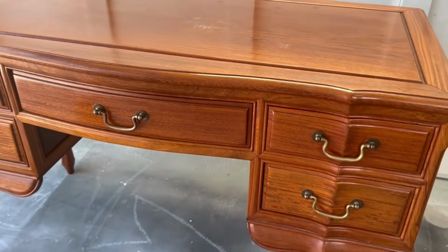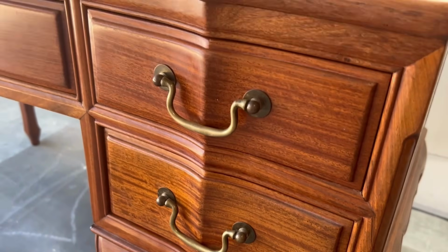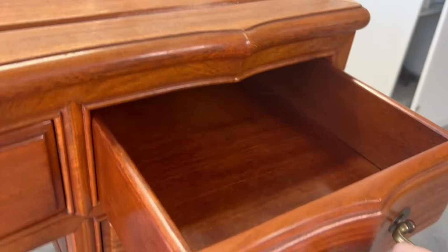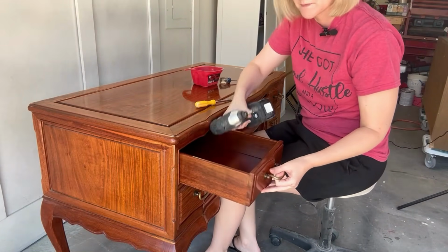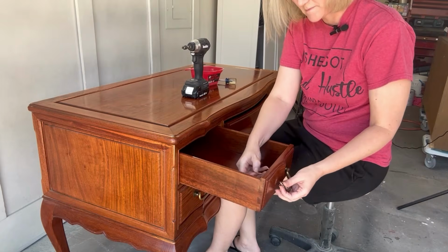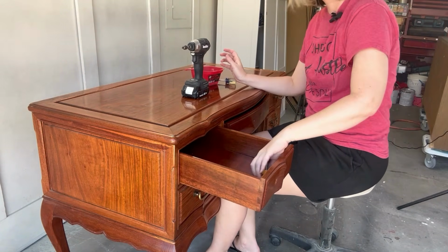This small writer's desk was another Facebook Marketplace find. I paid $50 for this one. Again, it was in really great shape and it would have been just fine the way that it was, but I had this idea in my head that I just couldn't shake, and I knew that a Disney lover would want this in their house for that upscale look.